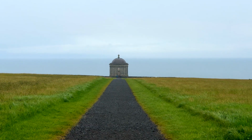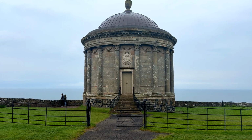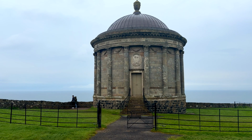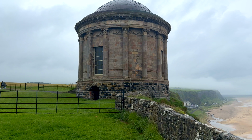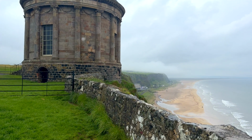Alright, so I've come to another National Trust property on this stretch of the coastline. I've come to the Mussenden Estate. The main reason I wanted to come here is there's quite a photogenic temple on the cliff edge, and you get some really spectacular views looking up and down the coast. Unfortunately, the weather is a little bit drizzly, so visibility isn't great, but I'm just really enjoying being out in the outdoors.